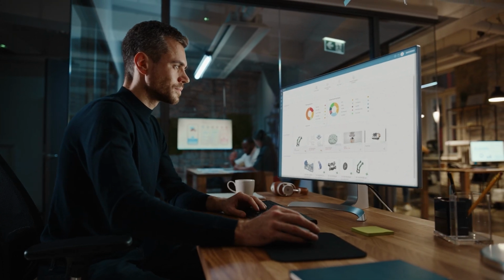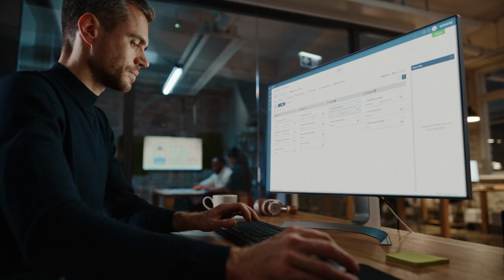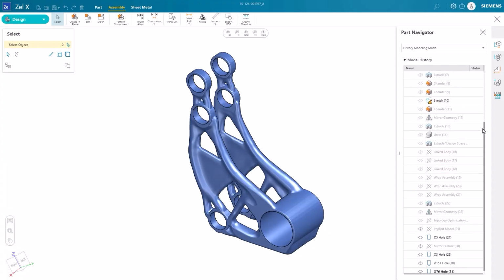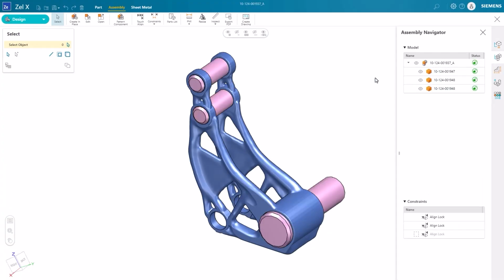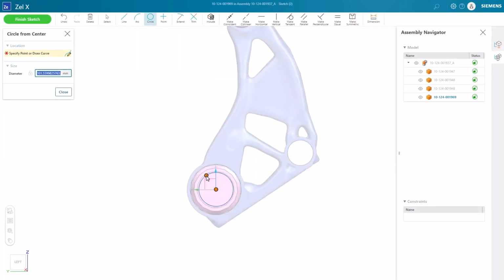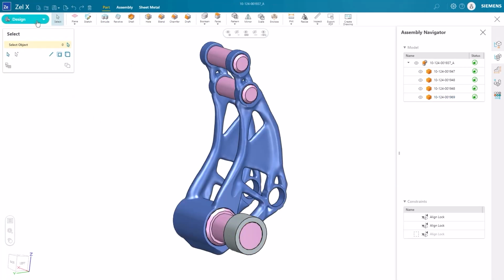Another important manufacturing step is the creation of the fittings to connect this bracket to the rest of the assembly. Xcelerator Design, or XcelX, is Siemens' browser-based app that's perfect for this level of design and engineering. It's based on the same architecture as NX, so it can import NX part files with zero translation and full workflow integration through the Siemens Xcelerator cloud platform.